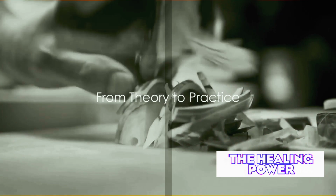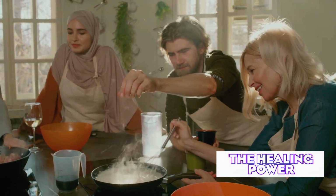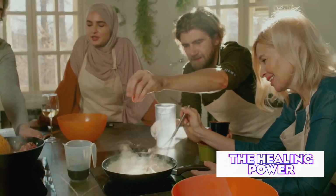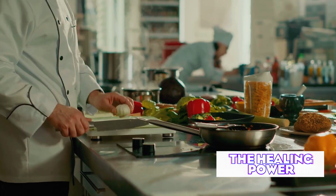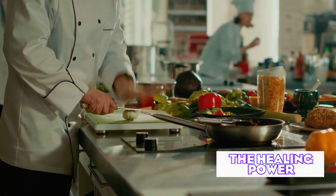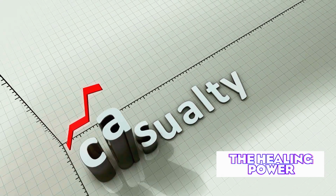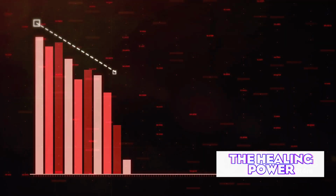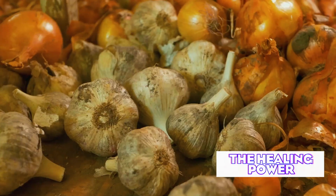But how does this all translate to real life? Does eating more garlic actually make people live longer? That's the question we've all been waiting for, isn't it? Well, let's delve into what the research says. Some population studies in humans have been conducted to explore the connection between garlic consumption and overall mortality. These studies have found some interesting correlations. Let's take a moment to understand what overall mortality means. It's a term used in epidemiology to describe the total deaths in a population due to any cause. So when we say lower overall mortality, we're talking about fewer people dying from any cause, not just specific diseases.